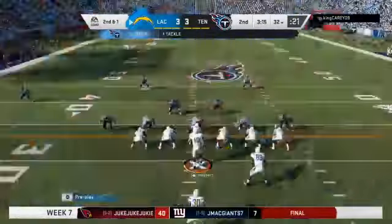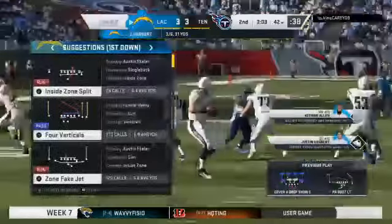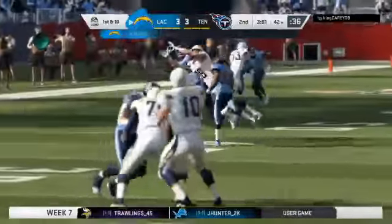Super toe. And oh, look at that. A diving catch. 9 yards to pick up there, and it's a first down.